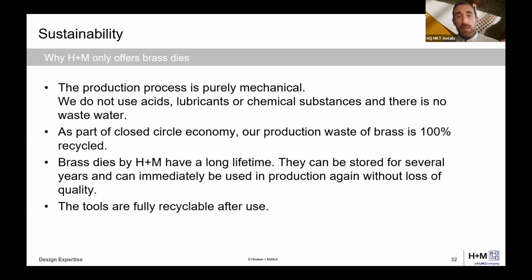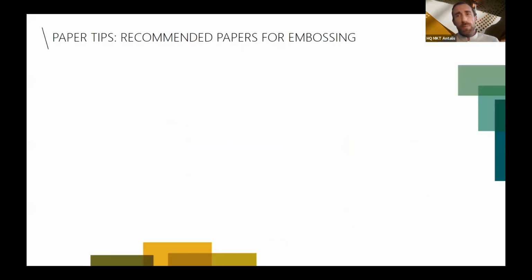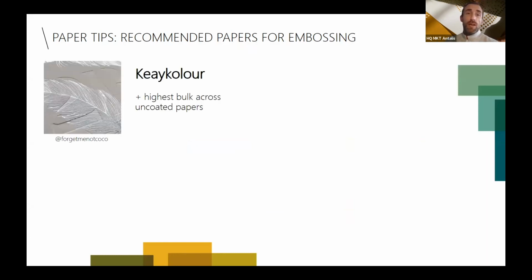Thanks, Martina and Bernd. And I will move also to some paper question topics, as we had some question, and also a good transition, as you've mentioned, blind embossing. So for sure, creative papers are the most suitable paper, especially if you want to achieve really deep embossing, because of their composition, of their technical specs. So I've shortlisted some of our best paper that we strongly recommend for embossing.